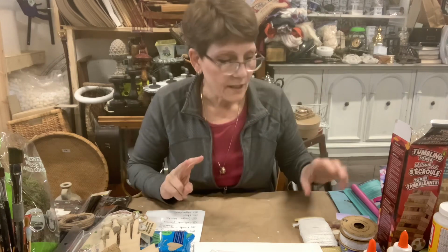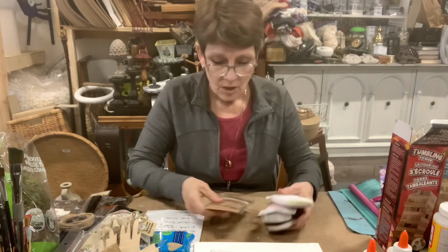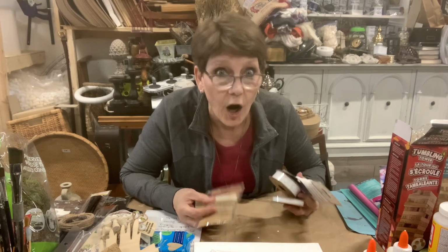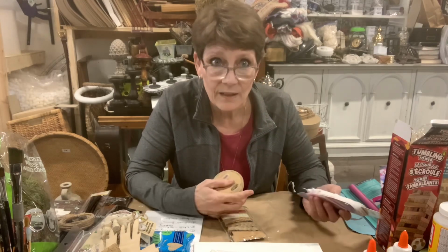Okay, second thing is ribbon and cord. So ribbon is super expensive. If you go to like Michael's or one of those art stores, you're paying like sometimes $15, $20 a roll. And when I just need a little bit and it needs to be simple and just for a little embellishment or to use as a tie, I am using dollar store ribbon. I am not spending that kind of money.